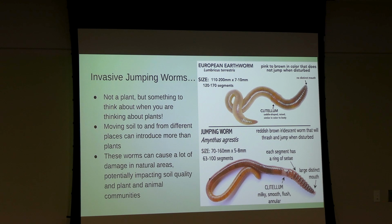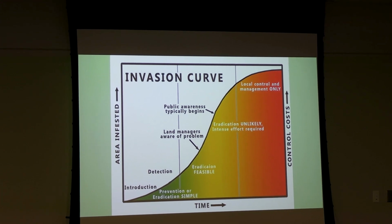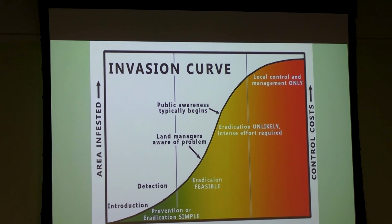Prevention in this case. So I really like the concept of the invasion curve. This is just a diagram, like a theoretical diagram. It's not anything specific, but so you start at the bottom left with the introduction, like the first handful of species or of individuals of an invasive species. They're not invasive yet because they're just right there.